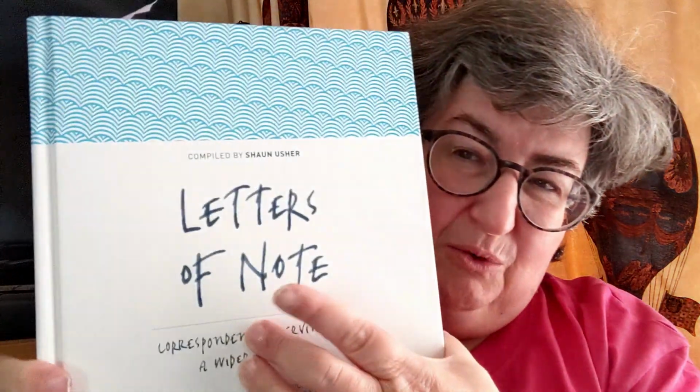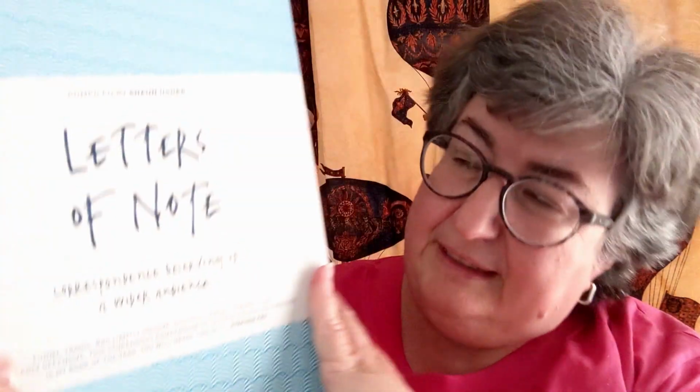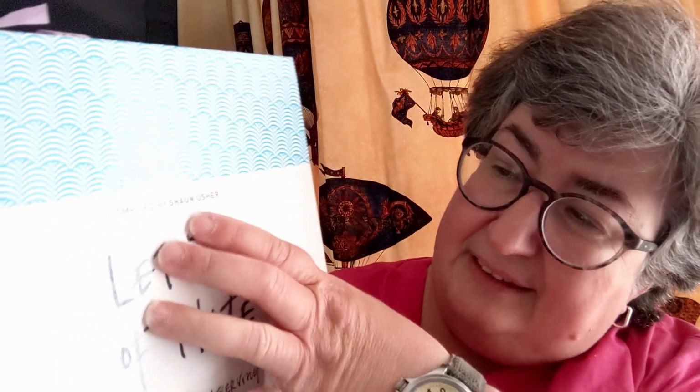Letters of Note are other kinds of lettering, which is the ones we humans make, our own handwriting, which is very appropriate because this book is all about letters that have been written, correspondence deserving of a wider audience, and it's compiled by Sean Usher. I would also say it's been curated by him, because he has not only chosen the letters, he shows them, he reproduces them. I will have to do an overhead with the camera to let you see inside.